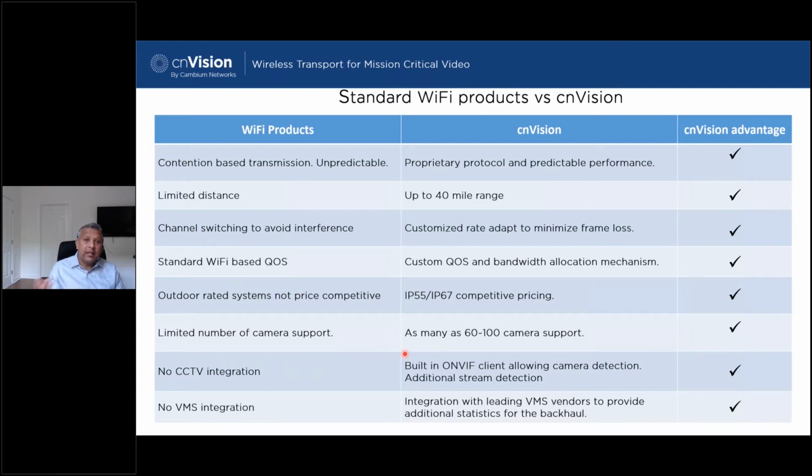We go as far as 40 miles. We do things to deal with noise and interference to make sure your camera packets are going over the link. We do quality of service. We have ruggedized products. You can do multiple cameras on the link. And last but not least, there are two very nifty features we did: on-Wi-Fi integration into the backhaul products itself, and also VMS integration.